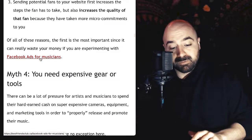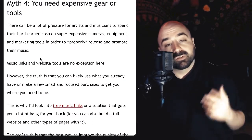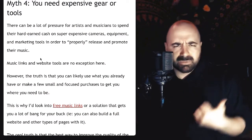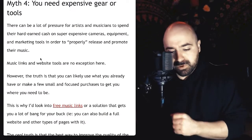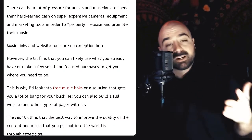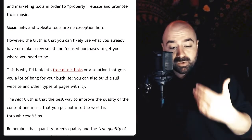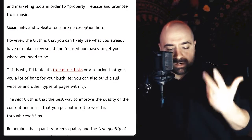But moving along to myth number four, that you need expensive gear or tools. There can be a lot of pressure for artists and musicians to spend their hard-earned cash on super expensive cameras, equipment, and marketing tools in order to properly release and promote their music, and music links and website tools are no exception here. However, the truth is that you can likely use what you already have or make a few small and focused purchases to get where you need to be.